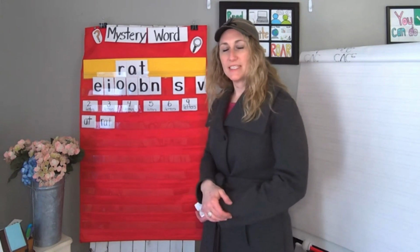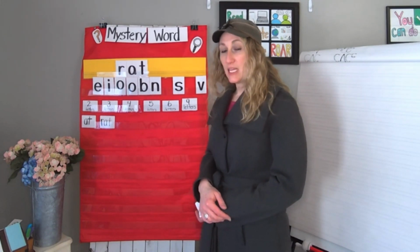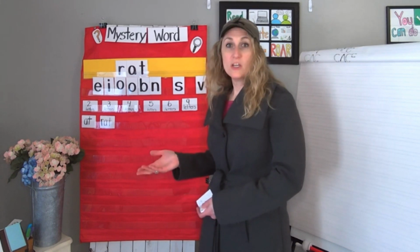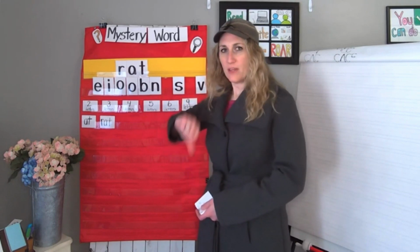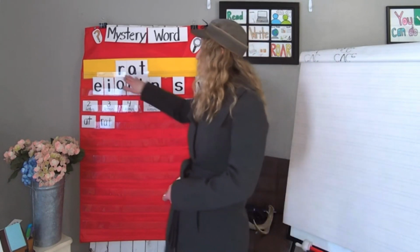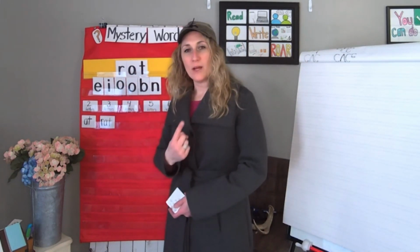The next word is rate. When I think of rate, I think about speed. It's like how fast you're going. Or sometimes you'll go to a restaurant or a movie and you rate it. You say thumbs up or thumbs down or like, it was okay. So we're going to change rat into the word rate. And we only need to add 1 letter.